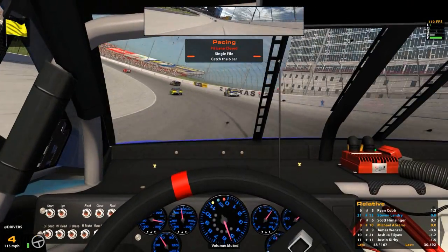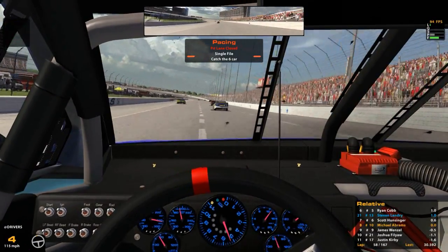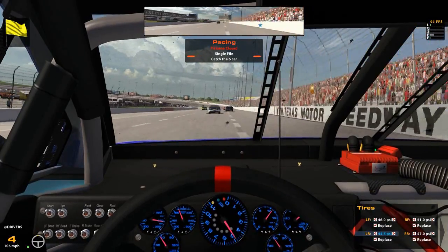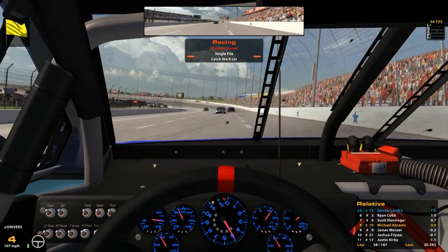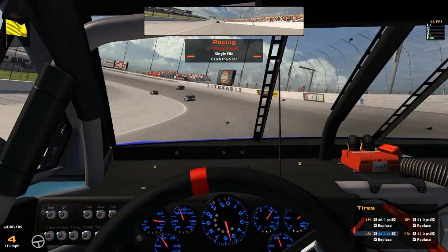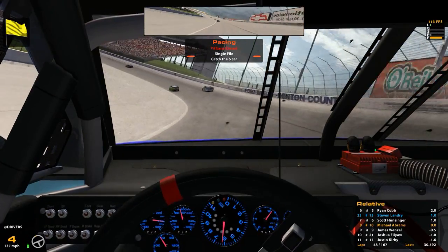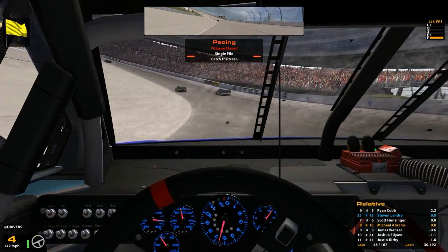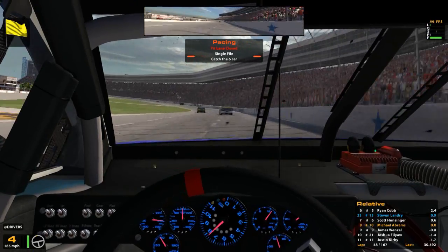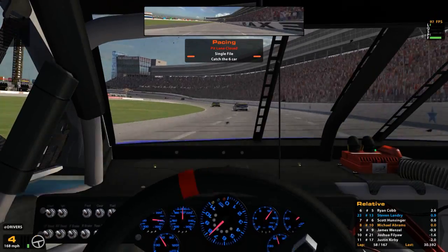So, what do I want to do here? Should we loosen it just a little bit? I think that's what I'm going to do. Make a slight left rear pressure adjustment. That should free it up just a little bit. Actually, not even that much. That will be good enough, I think. Still a long way to go, though.